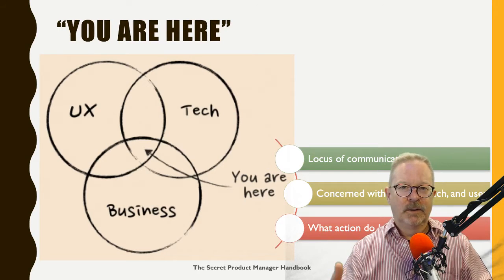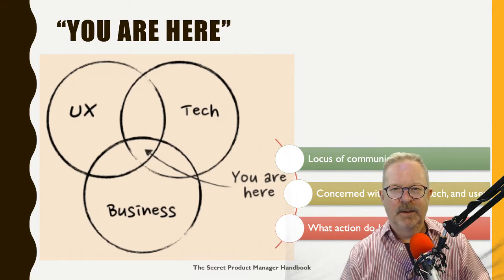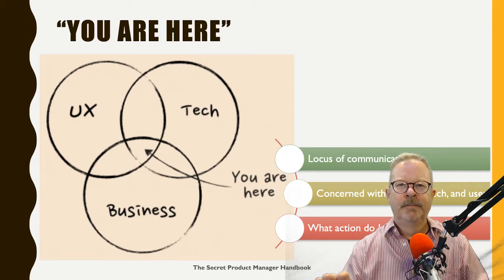Now, if you're a good designer and a product manager, then sure, you can do that. But for me, that just doesn't work. My products wouldn't come out looking very good because I'm not that good a designer. I am stronger on the tech side.